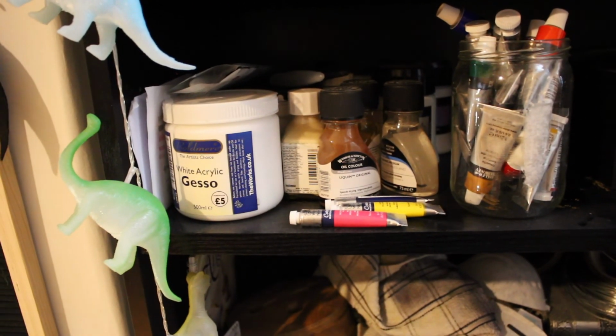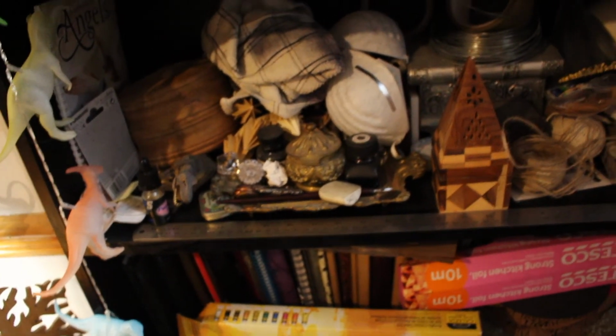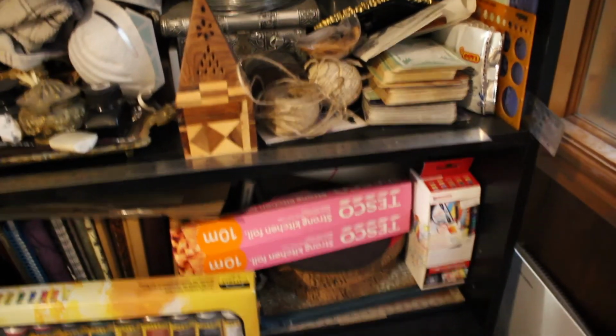All of the other bits and pieces, a string of dinosaurs. This camera isn't focusing for some reason. These are the masks for spray painting, all bits and pieces. I'm slowly inching into sculpture. This is kitchen foil for the sculpture.